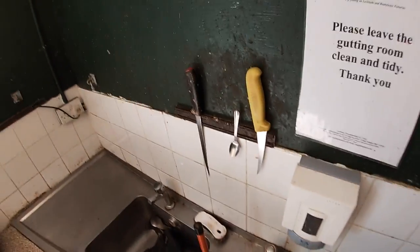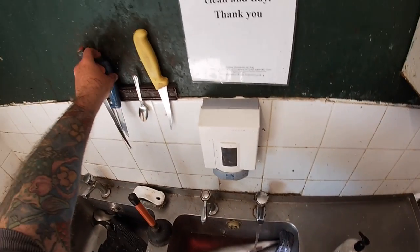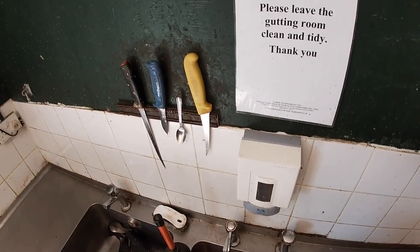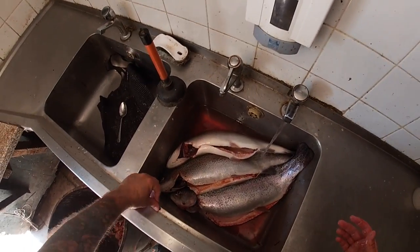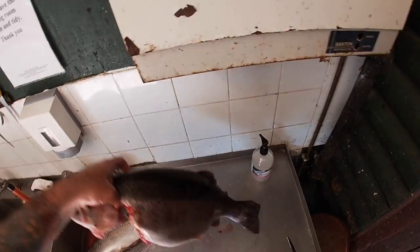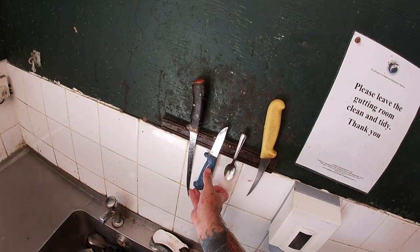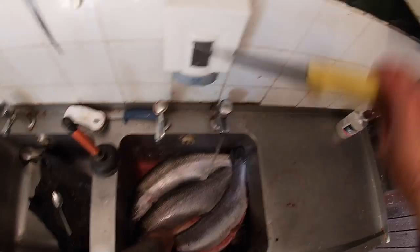There we go. So Lechlade is one of those places that let you actually clean your fish on site. If you use places like this, please clean up after yourself, guys. At the end of the day, if someone comes into these facilities and they're rank all the time, eventually the fishery is just going to stop providing you the service. And being able to clean your fish on site, so you don't have to stink your own kitchen out, really is a bonus. That was a fail, wasn't it?